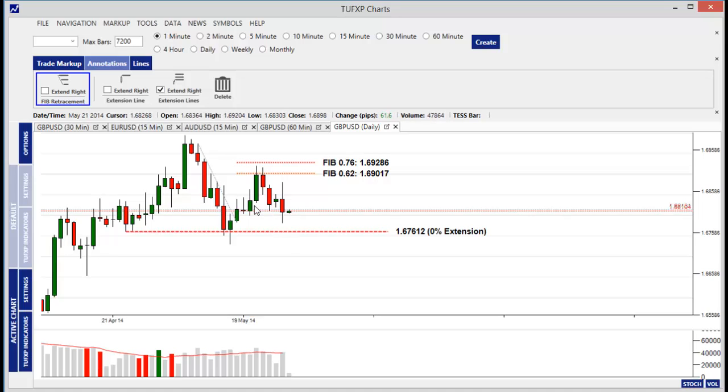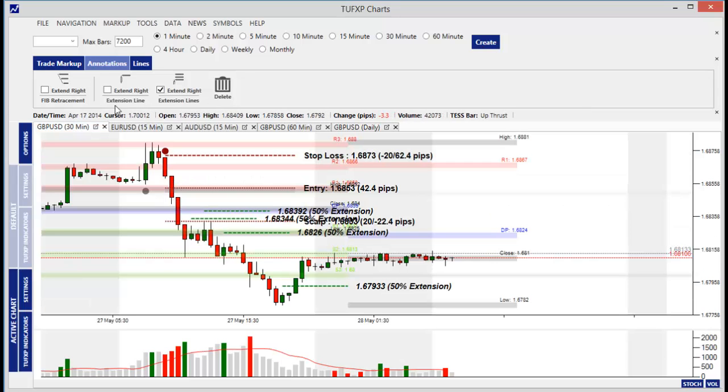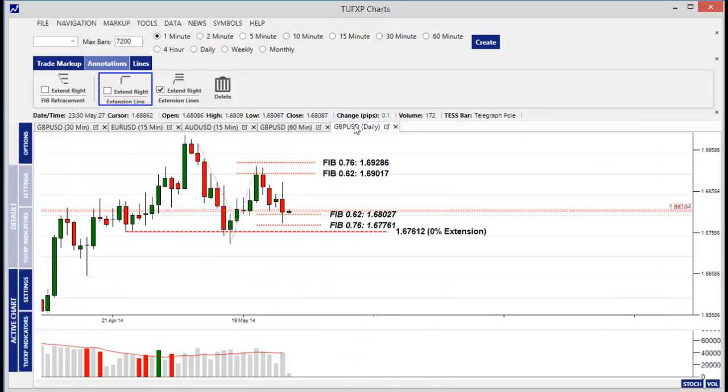If we worked our way down from the highs, taking each low, the last one we've got is from here up to here, and you can see we go down towards the 76% retracement. 167.76 is where you'd expect to find some support, and if we just have a look at the low for yesterday, 167.81, so 4 pips off the figure that would have been provided from the daily chart.